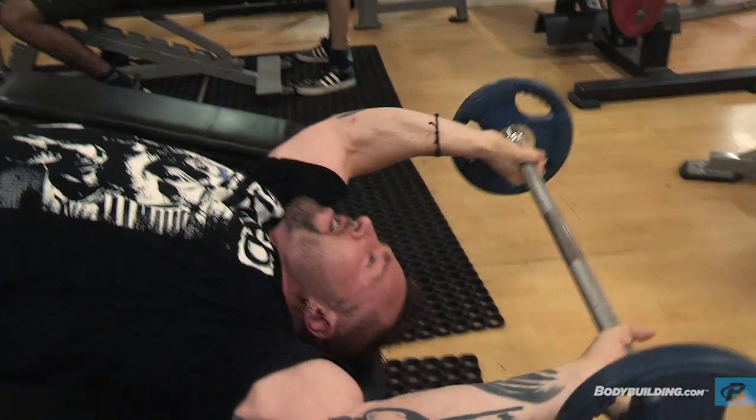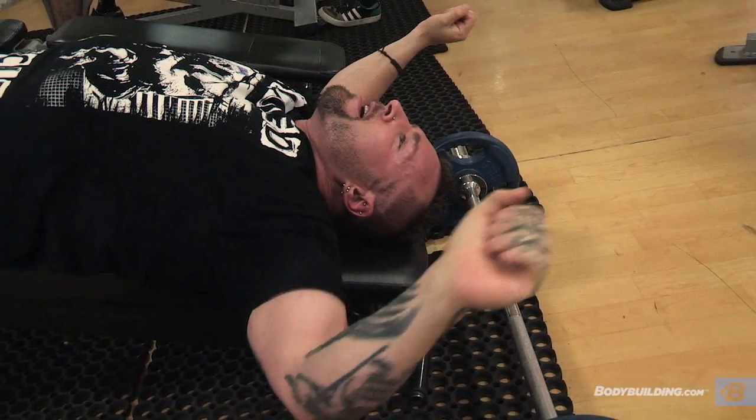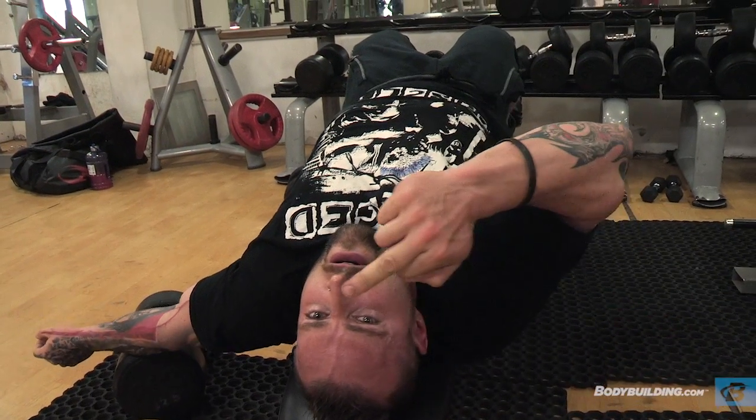So we really worked the negative there, exploded a little bit more at the top and paused at the top and then come back down. And we did about 10 repetitions there, and we did 4 sets. Rest period was for about 1 minute.